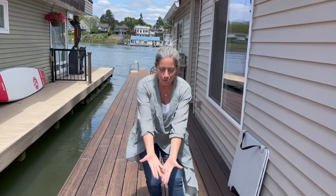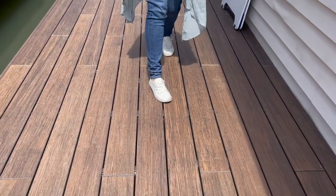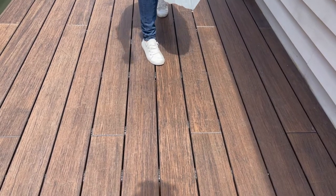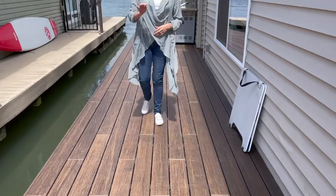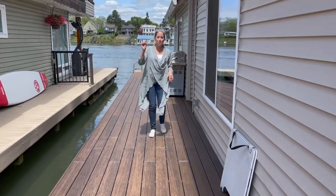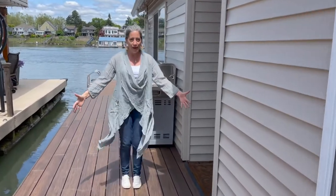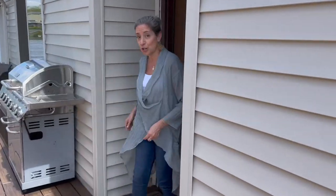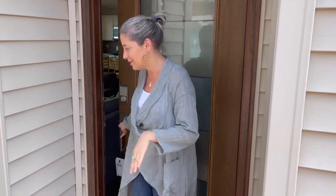First off, brand new decking. This is a composite of bamboo and bowling ball material. Has a 30-year warranty. That's just a little bit older than me. But it's a very wide walkway, which is a huge plus. You got a little covered area when you come in. Vinyl siding, wash it once a year, you're good to go.